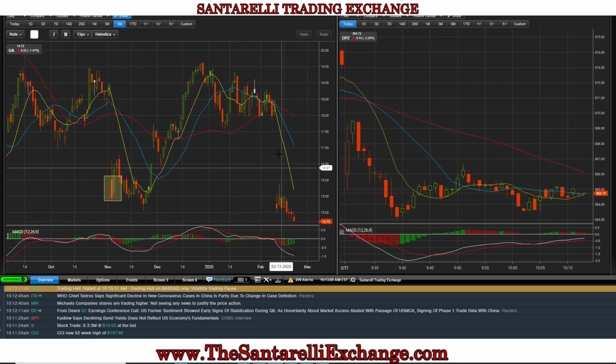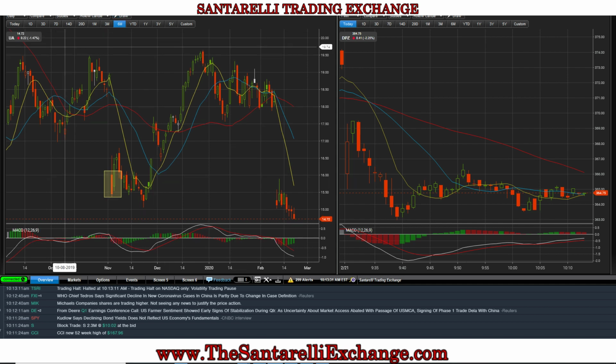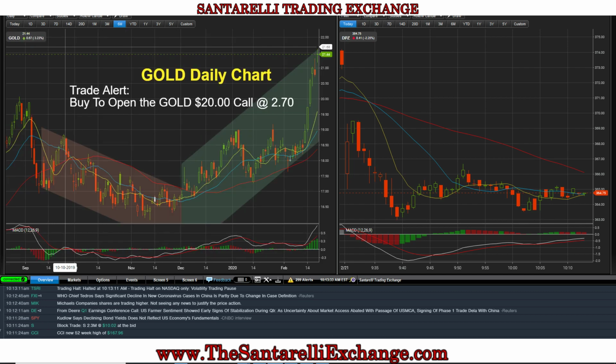That's going to be a hell of a hook pattern here. Here's the 10 20 cross coming up on DPZ, Domino's Pizza. Let's see if she starts to climb here. Relatively light volume. EGO, El Dorado Gold continued to spike here, 950. El Dorado Gold continues to spike. Let's see gold. 5% now.